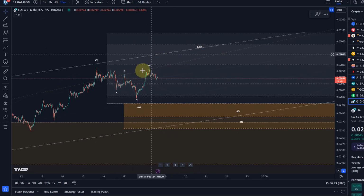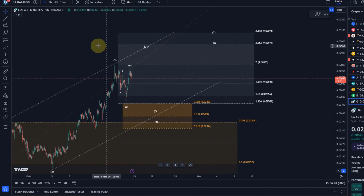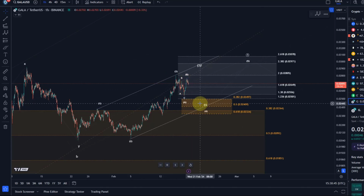I wouldn't even want to try to label the microstructures here. This is really too small, and the Gala chart already doesn't have the cleanest pattern anyway. So just trying to track the micro makes it even worse. What we use the Elliott waves for is to understand when the trend breaks and when, for example, support levels break, resistances break, and so on, and how to stay on the right side of the trend instead of trying to use the microstructures as predictions. That's not how Elliott wave is meant to be used.